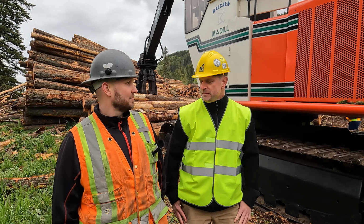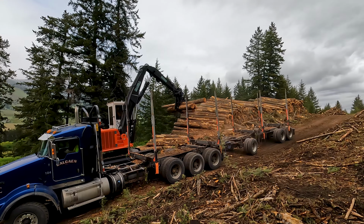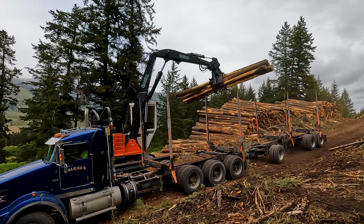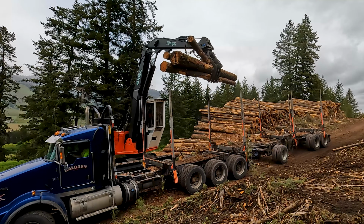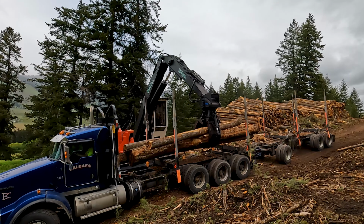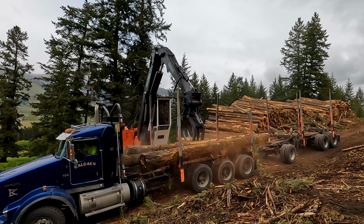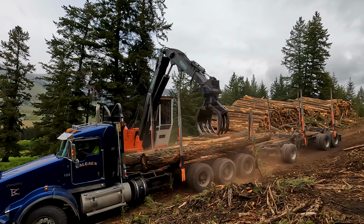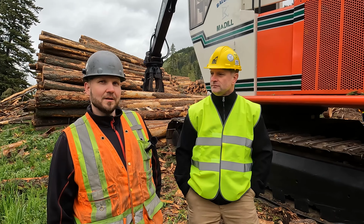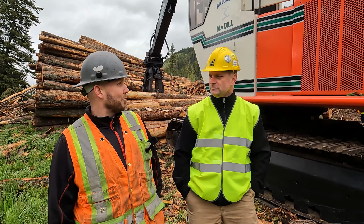So Tommy, let's talk a little bit about this rebuild that we did for Balkan. How did we get interest in this rebuild program, and what was the first step? Well, we saw this machine for sale first of all on the marketplace, and then we started talking about maybe Great West Equipment should purchase it, and then we approached Balkan if they would be interested in rebuilding the machine instead of selling, because these older Madills seem to be a long-lasting machine. You really can't break them.